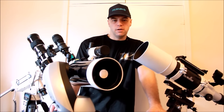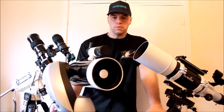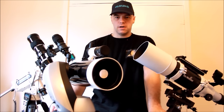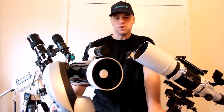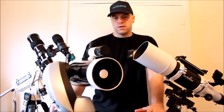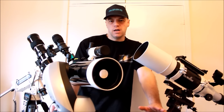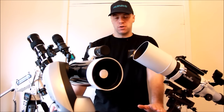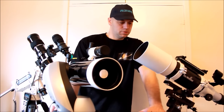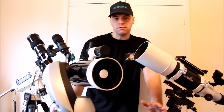I'm sickened that there are companies out there producing these trash telescopes. The reason why I call them trash telescopes is because the optics are so bad, they have wobbly mounts, and the accessories that come with these telescopes are so hideous that you're never going to see anything out of them.